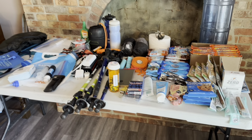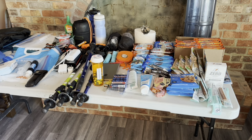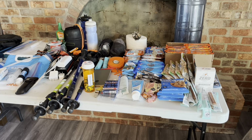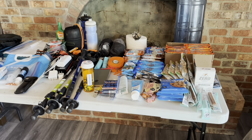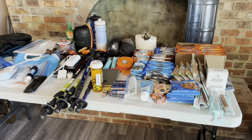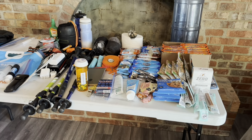Hello everyone. Today we are going to start our trek to the Shenandoah National Park for a 108-mile section hike. Doing the whole Shenandoah National Park, Rockfish Gap, up to Front Royal. So I wanted to go over everything that we're taking and how we're going to pack.